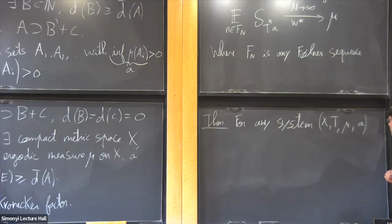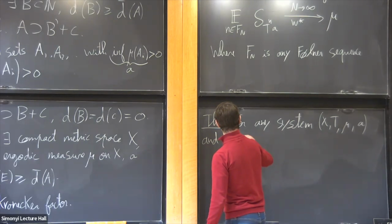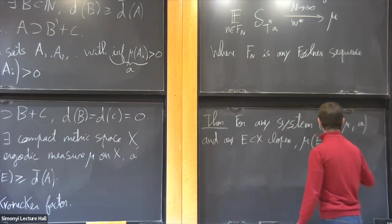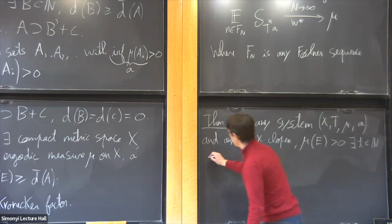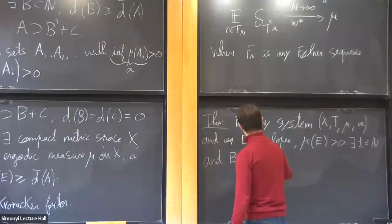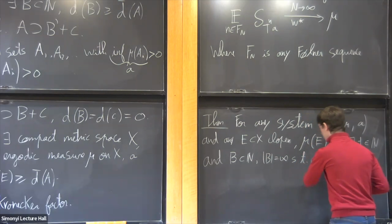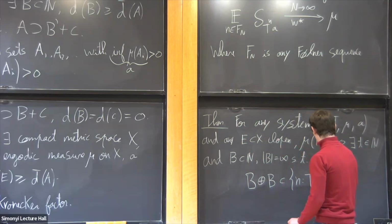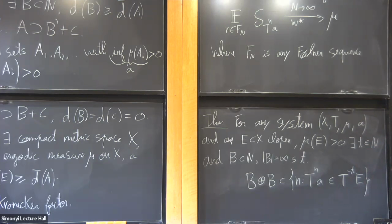So for any data of that kind and any E open of positive measure, there exists a T and a set B such that B plus B is inside the set of times when T and A enters the set T minus T. Okay, so that's now the theorem I want to prove.